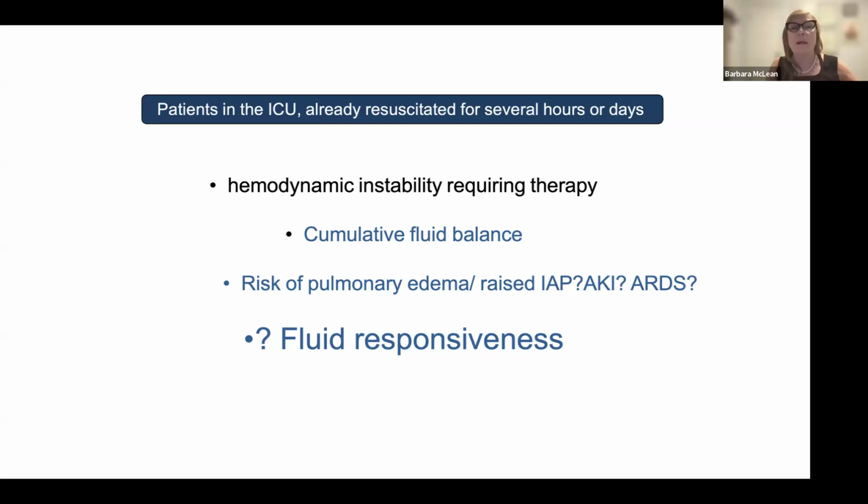So I think when we talk about patients in the ICU who've already been resuscitated, they've been resuscitated on day 1, probably on day 2. Now you're with them on day 3. They're unstable. They require therapy, but if they have a cumulative fluid balance greater than 10%, you cannot give any more fluid. And they are typically no longer fluid responsive. You want to remember, once they have a cumulative fluid balance of 10%, the risk for pulmonary edema is profoundly high, intra-abdominal hypertension is high, AKI and ARDS all high. So that person who came to you to get better gets worse because we are indiscriminate in fluid resuscitation. Now, we're going to have to be restrictive on our fluids. So let's start that before it's mandated.